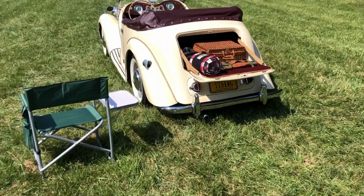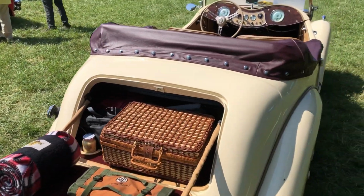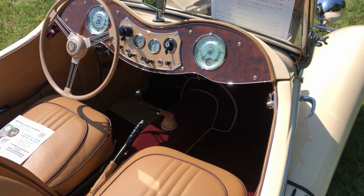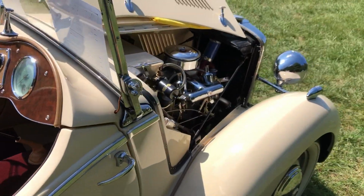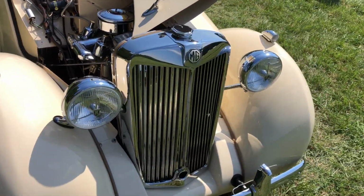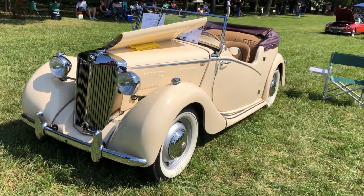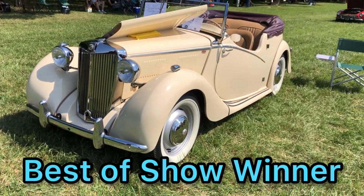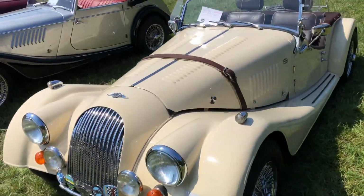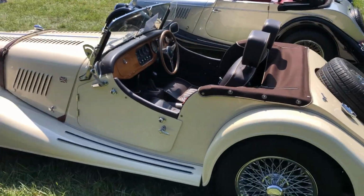And here we have a 1951 MG YT, complete with your picnic kit in a cream color. I'd say pretty close to concourse restoration on this particular model. Here we have a 1952 Morgan Plus 8 and what looks like a nice light yellow, brown interior. Pretty car.